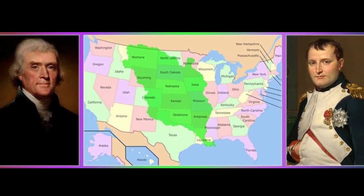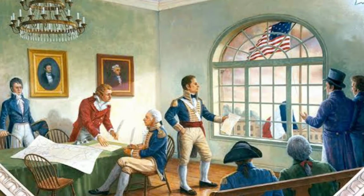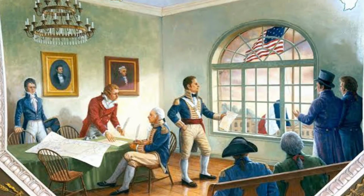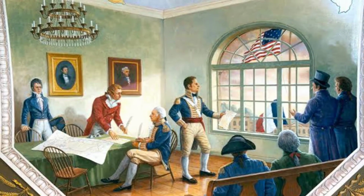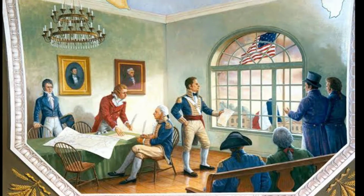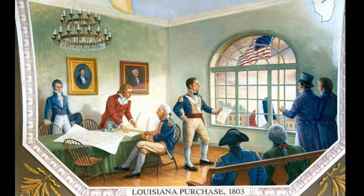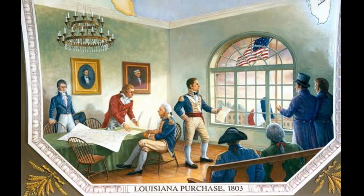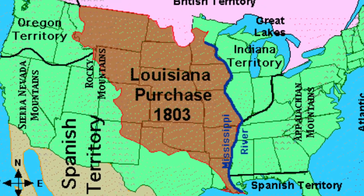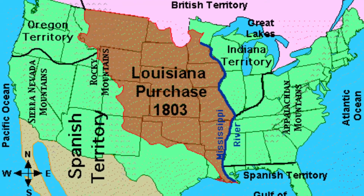Negotiations moved swiftly, and at the end of April the U.S. envoys agreed to pay $11,250,000 and assume claims of American citizens against France in the amount of $3,750,000. In exchange, the United States acquired the vast domain of Louisiana Territory, some 828,000 square miles of land. The treaty was dated April 30th and signed on May 2nd.